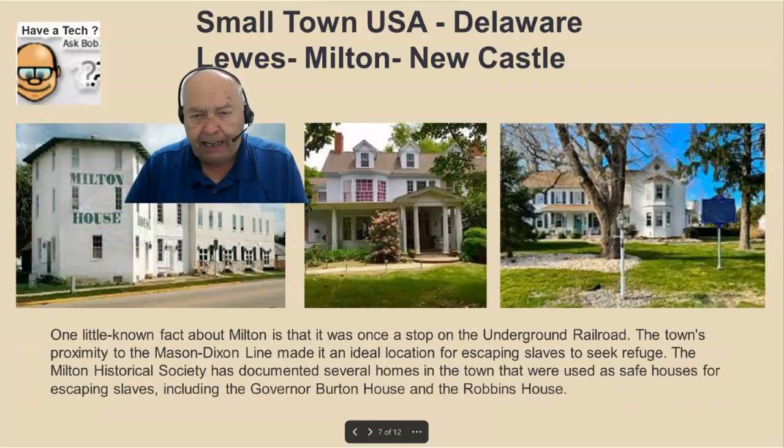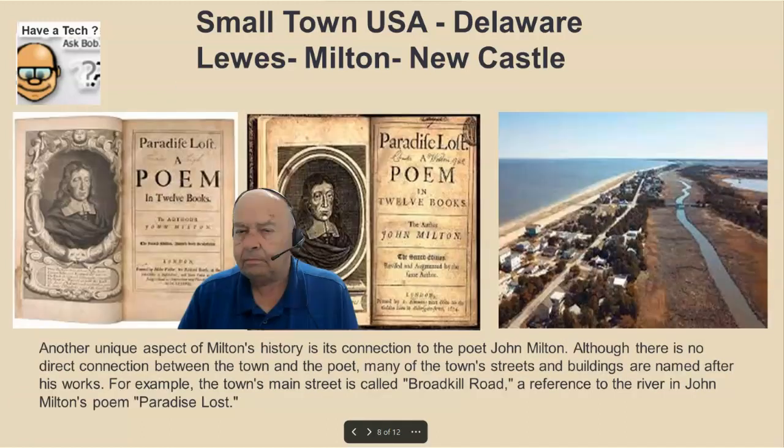One little known fact about Milton is that it was once a stop on the Underground Railroad. The town's proximity to the Mason-Dixon line made it an ideal location for escaping slaves to seek refuge. The Milton Historical Society has documented several homes in the town that were used as safe houses for escaping slaves, including the Governor Burton House and the Robbins House.